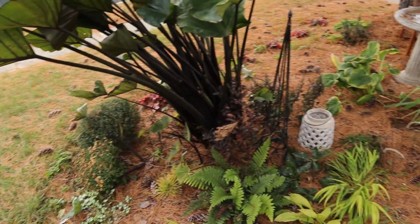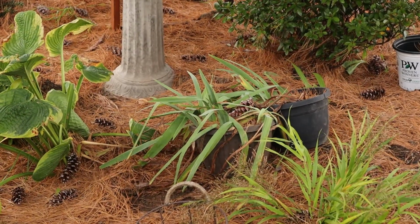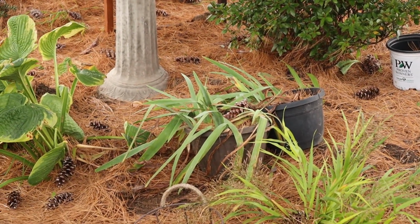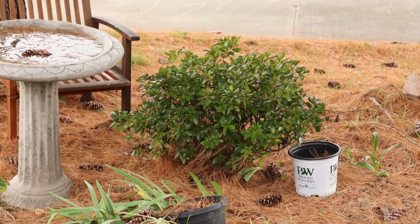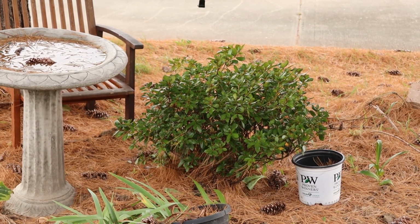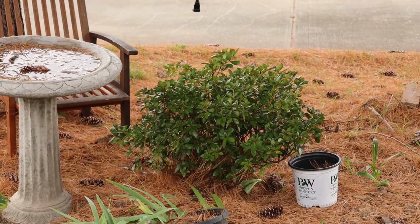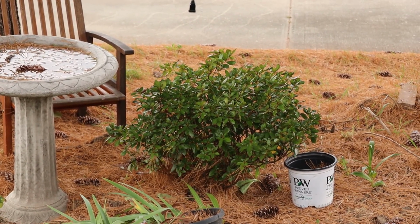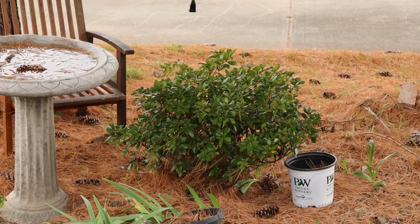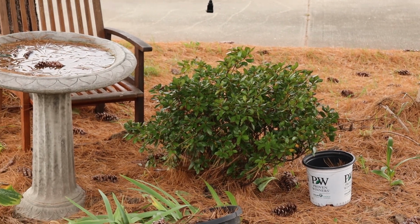So, one of my neighbors dropped off some irises for me to plant. I haven't gotten that done yet. I don't know if I showed you moving my azalea over from the front flower bed to here, but it's going to get a lot more shade in this spot, so I think it'll be happy. Since I planted it, it hasn't skipped a beat, so that's good.